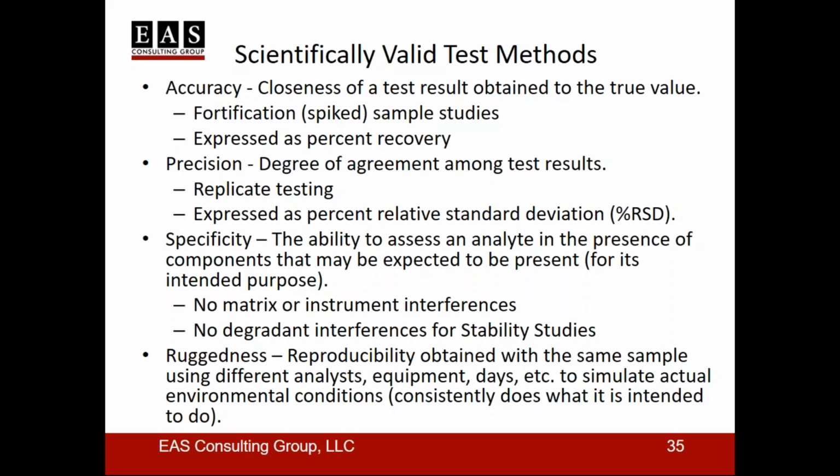A specific method is one that has no matrix interferences, no instrument interferences, and no potential degradants, if it's a sample on stability, that would then later interfere with the analysis of those samples. Ruggedness is the reproducibility obtained with the same sample using different analysts, different equipment on different days, and this is all intended to simulate actual environmental conditions, and that's where the consistently does what it's intended to do comes from.